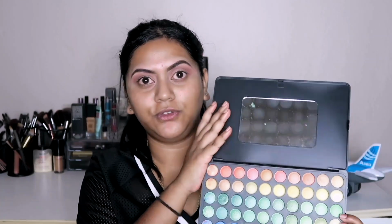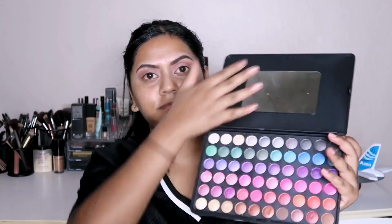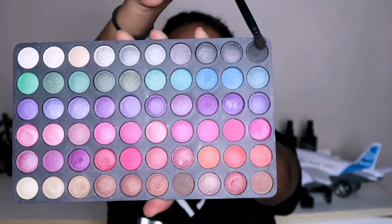I'm going to go in with a black eyeshadow, and I'm picking up my BH Cosmetics palette. This is the first edition 120 color eyeshadow palette, and I absolutely love this palette because it literally has every color you can think of. Let me show you guys. So that is all the colors, and it also opens up to more shades. The black shade, which is this one right here.